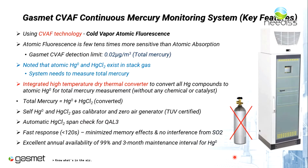As for our Gasmet system, this is the whole system outlook. We use cold vapor atomic fluorescence technology, which provides more than 10 times the sensitivity compared to atomic absorption. For the detection limit, we achieve 0.02 microgram per cubic meter for total mercury readings. Our system measures total mercury, not individual compounds. We use an integrated high temperature thermal converter to convert all the mercury compounds to elemental form before detection. We don't have to use any chemical or catalyst for this conversion. So the total mercury reading coming out from our analyzer is the elemental mercury plus the mercury chloride, which is converted by the converter.